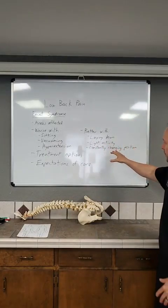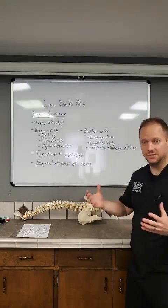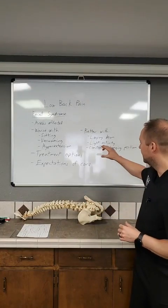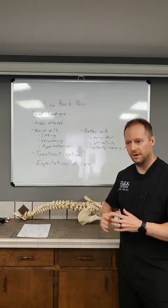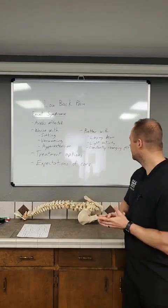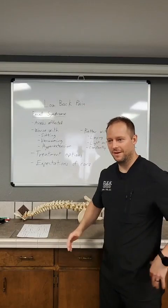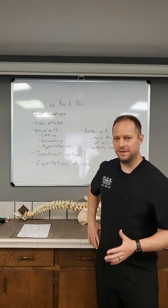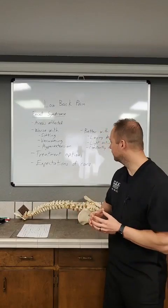Typically gets better with laying down. But not for too long, because then it gets sore again because you're not moving. And it's better with light activity, just getting up, walking around, moving around, but you do too much and it gets worse again. And then constantly changing positions. If you find yourself, your back is sore, and if you move around a little bit, it's a little bit better, but then you have to move around again and again and again. Those are pretty good indications of Facet syndrome.